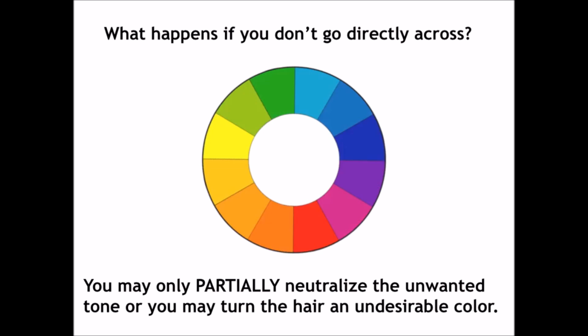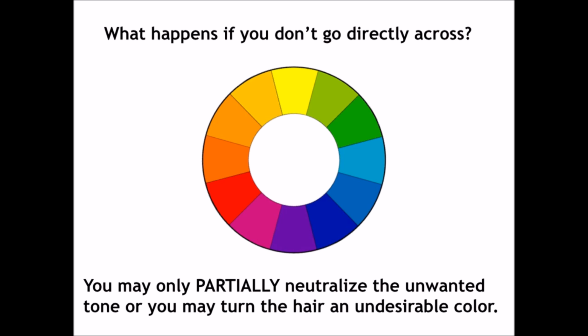Here's an example. If your guest has hair that's been lightened to yellow, and you don't go directly across and choose violet to cancel out the yellow, but instead you choose a tube of color with a blue base. Remember, color theory never lies to us, and the law of color tells us that yellow and blue will always make green. What will happen is that you'll turn that yellow hair to a green cast.